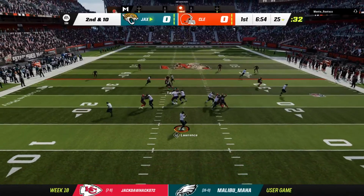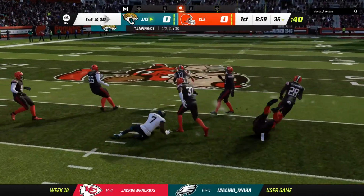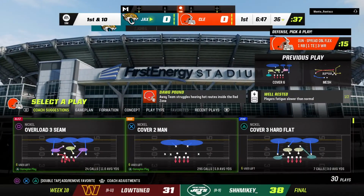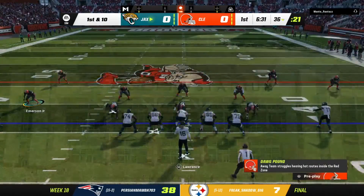Throwing again on 2nd and 10. Lawrence. He'll get this one complete to Zay Jones. And they're able to get this one across the 35. 11 yards there for Jacksonville and a first down as well.